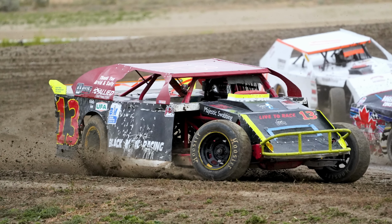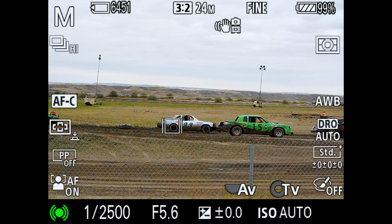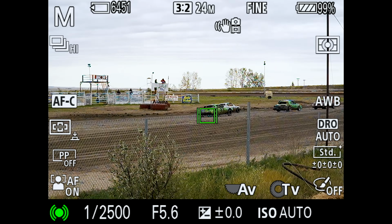If you haven't had a chance to try out a Sony camera with its real-time autofocus tracking, you owe it to yourself to try it out. It is phenomenal to experience it. It makes shooting much trickier subjects easier to photograph. Real-time autofocus in the Sony cameras is fantastic.